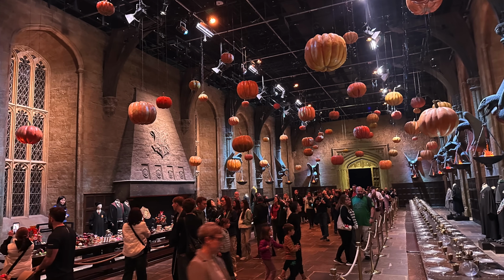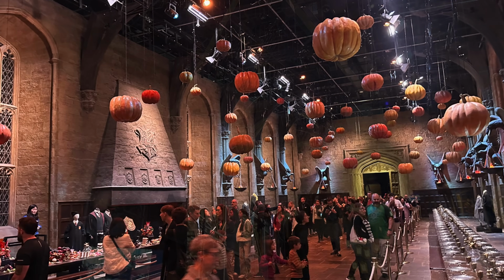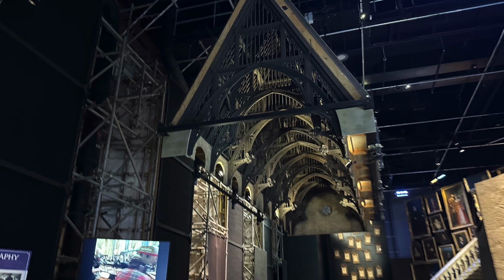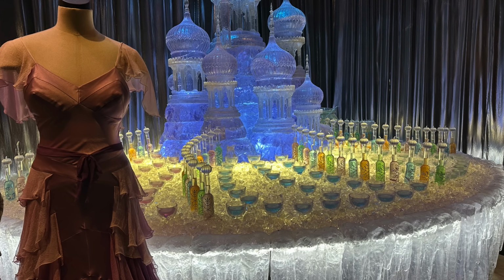Now, after the Great Hall, there was only one direction you could go, but then it kind of spawned off into a circular pattern, and there was really no rhyme or reason on what you could look at next. Some of them were set recreations, some of them were behind-the-scenes facts, some of them were interactive demos, and some of them were models of the actual show. So I thought that was pretty cool.